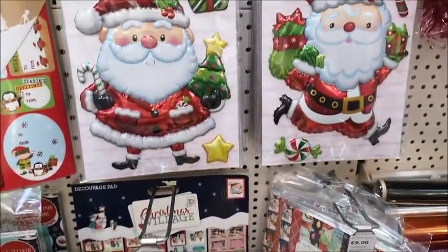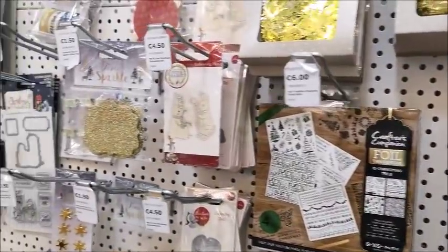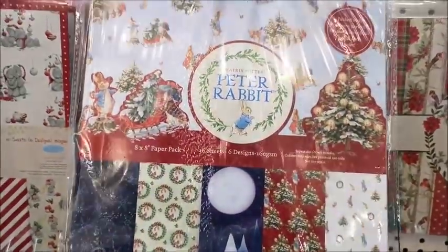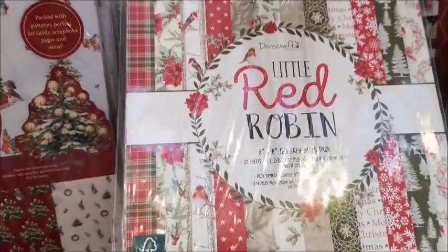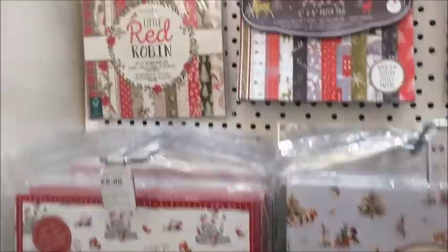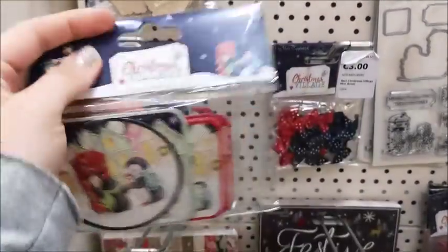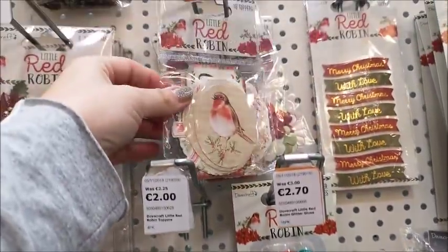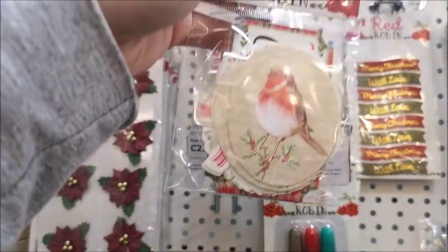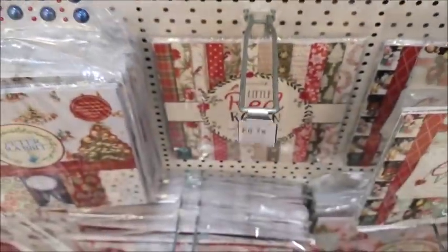Look at those beauties. So cute. I like that. And this is so pretty as well. Dovecraft. Ah, very tempting to get some beautiful papers, new papers this year. Oh, that's so lovely as well. I still didn't choose all of my last year. Look at this one. How cute is that? Now that's so very pretty, and I'm taking that. Will I? I think I will. It's gorgeous. And so that's for the robin. Okay, I'll take the papers as well.